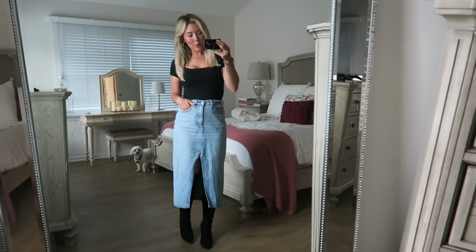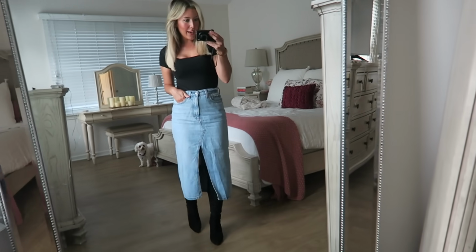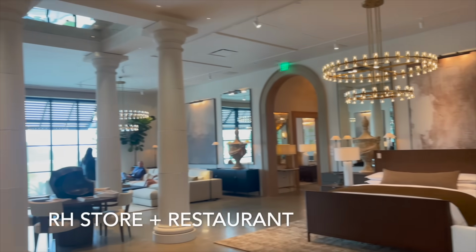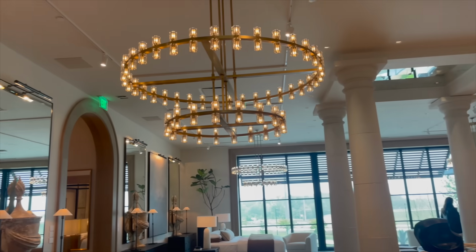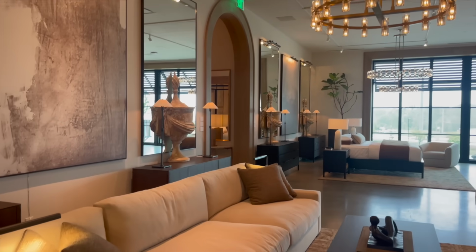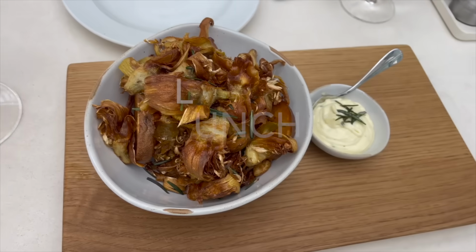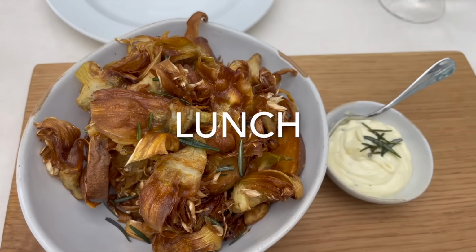Heading to lunch with Molly, so this is my outfit for lunch. We went to the new Restoration Hardware restaurant for lunch, and it is so pretty there. Such a vibe. And these are the crispy artichokes.